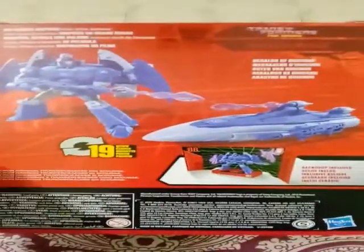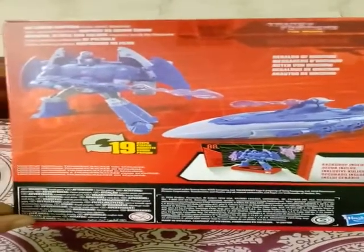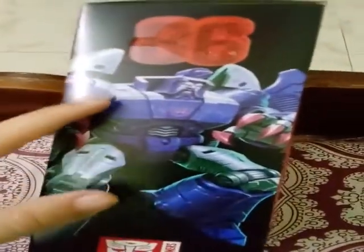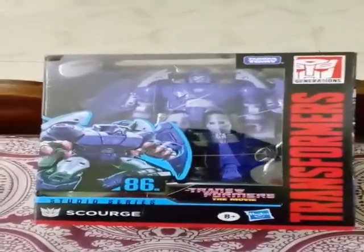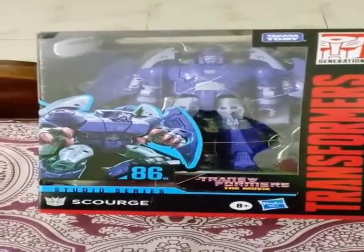And its one-sentence bio: Unicron reformats Thundercracker into Scourge, which basically means they're confirming that Thundercracker is Scourge, much like Cyclonus is Skywarp. And then there's the full scale image of the picture itself. But for the packaging, that's about it. So without further ado, let's crack him open and see how cool he really is.